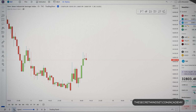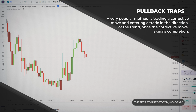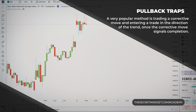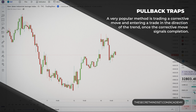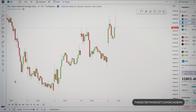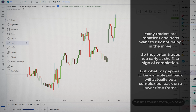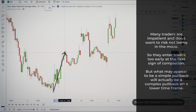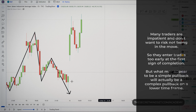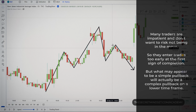Markets move in waves, with impulsive and corrective moves. A very popular trading method is trading the corrective move and entering a trade in the direction of the trend once the corrective move signals completion. The issue is that many traders are impatient and don't want to risk not being in the move, so they enter trades too early at the first sign of completion. But what may appear to be a simple pullback will actually be a complex pullback on a lower time frame.